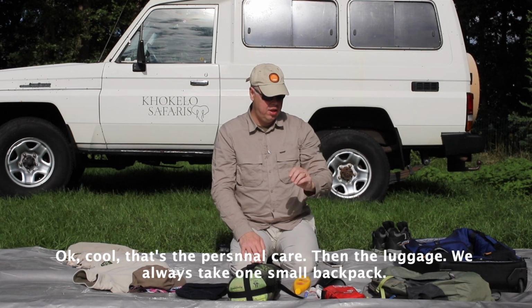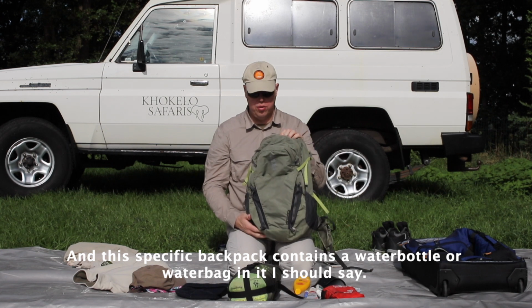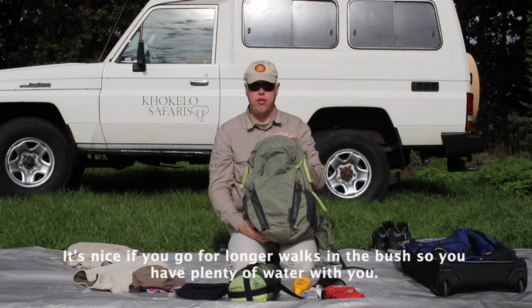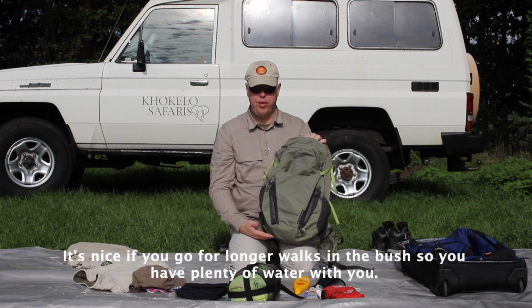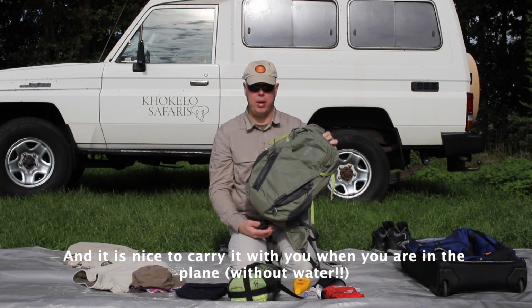Then the luggage. We always take one small backpack. And this specific backpack contains a water bag in it. It's nice if you go for longer walks in the bush. You have plenty of water with you, and of course it also is nice to carry it with you when you are in the plane.